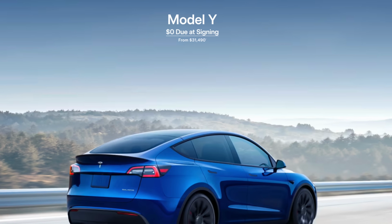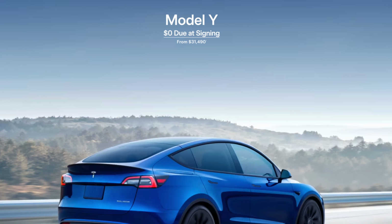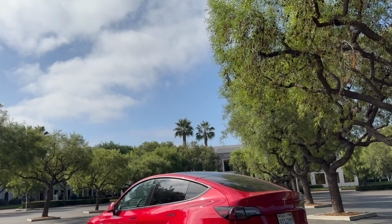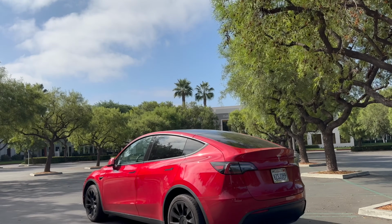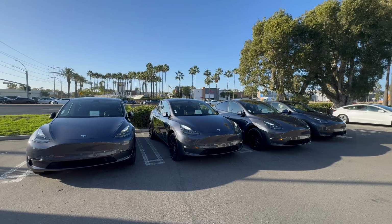Tesla's also decided to extend their $0 down promotion for the Model Y here in the US. They're still promoting it heavily on the website, so if you want to buy a Model Y, there is a good incentive there. But a couple of things to keep in mind. Like I've mentioned before, I think it's highly possible that we see some pretty great Model Y deals near the end of Q4, as we know Juniper is around the corner, and I've got some exciting news to share on that in a moment.